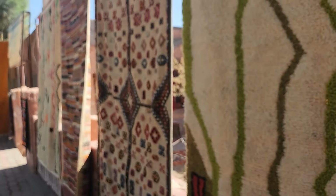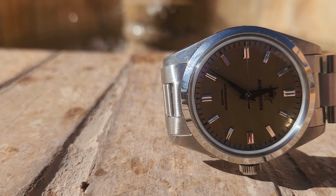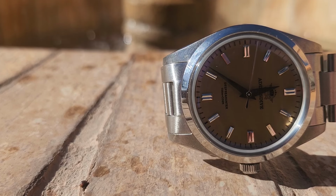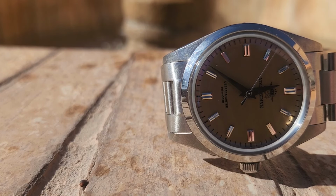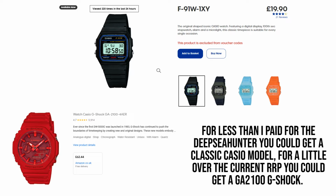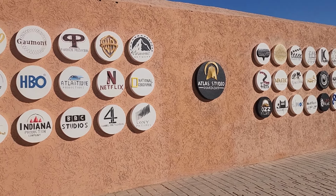Not only that, but the clasp catches, is flimsy and poorly fitted. The bracelet also has a fair amount of rattle to it. Now, the thing is, you do get what you pay for, but the truth is you'd get more functionality, a lower price point, better build quality, and more comfort on wrist, plus a 2-year warranty if you just went and bought a Casio. The issue doesn't end at the bracelet.